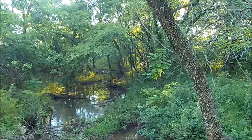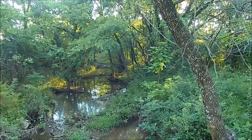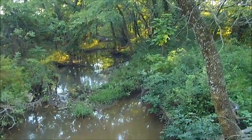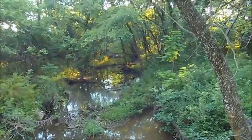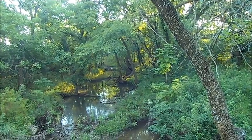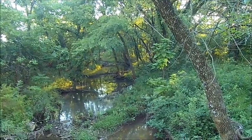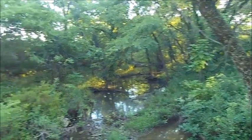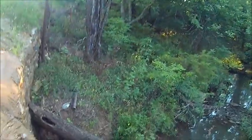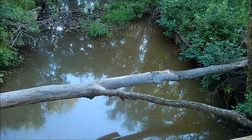Stalter Creek. It's kind of hard to pronounce. That might have been the name of the person that built it. It could have been named after somebody. I don't know. There was no information on bridgehunters.com other than it's built in 1909. Well over 100 years old. That is really cool. Here's a tree trunk literally laying across the creek.